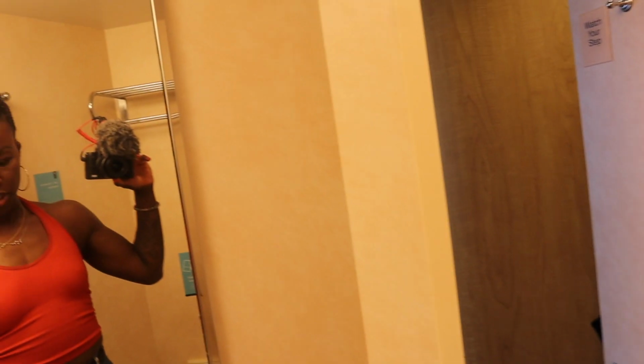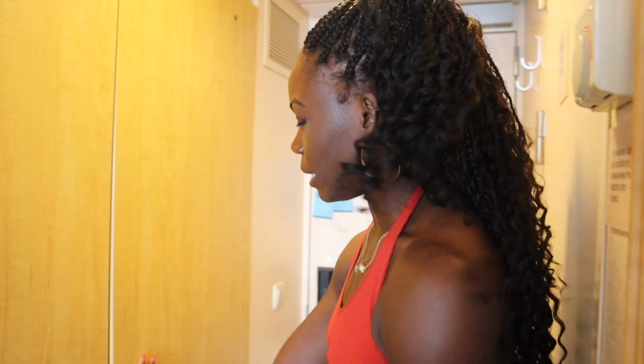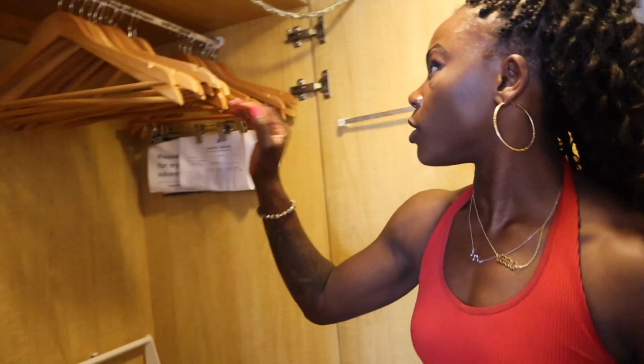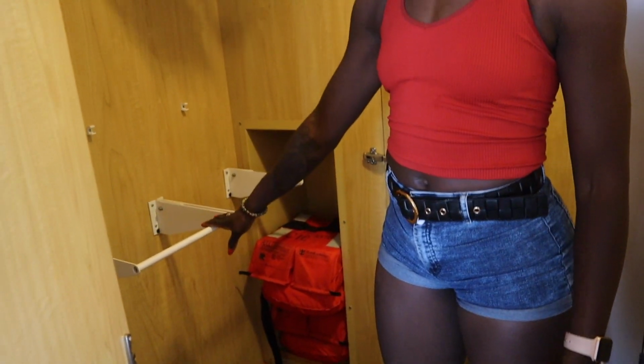Then you have this cool rounded sink here. You've got a few mirrors to choose from, so you can get all of the angles that you need. We don't have much storage. Oh, wait. Oh! We got storage. Okay. Now we have closets. Pretty good size closet as well. We have some shelves over here. Got the good old shelving. And then plenty of hangers. That's good. Life vests are inside the cabin. And then I guess if you need some more racks, you have some racks.